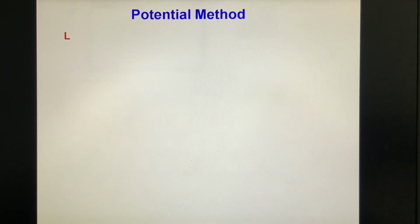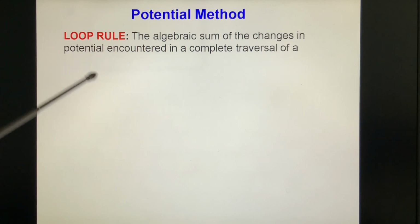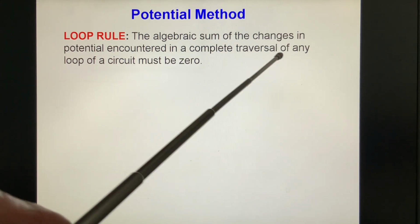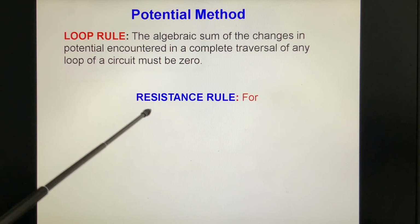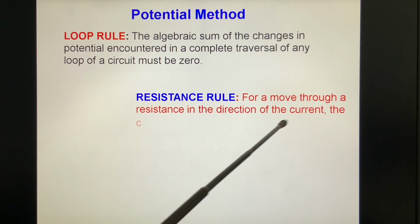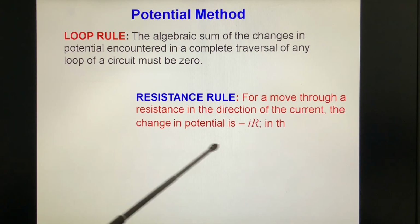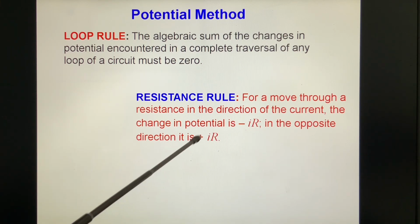Second, we use the potential method. We have a loop rule. The algebraic sum of the changes in potential encountered in a complete traversal of any loop of a circuit must be zero, because the potential at the beginning and at the end is the same, so the potential difference is zero. Resistance rule. For a move through a resistance in the direction of the current, the change in potential is minus IR. In the opposite direction, it is positive IR.